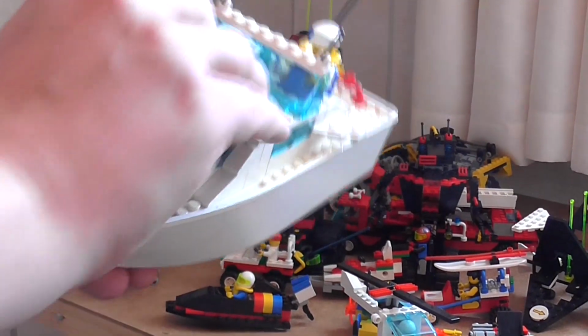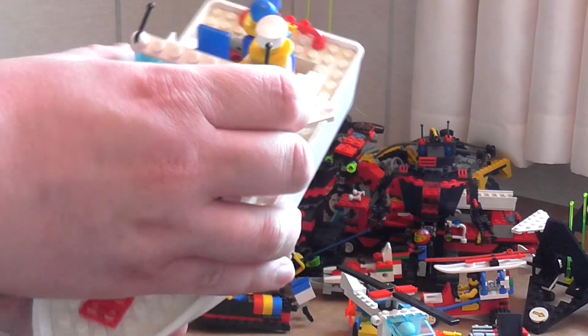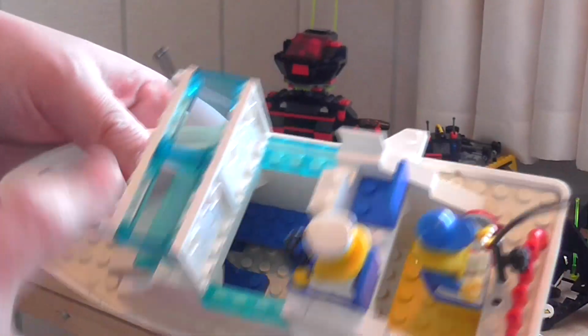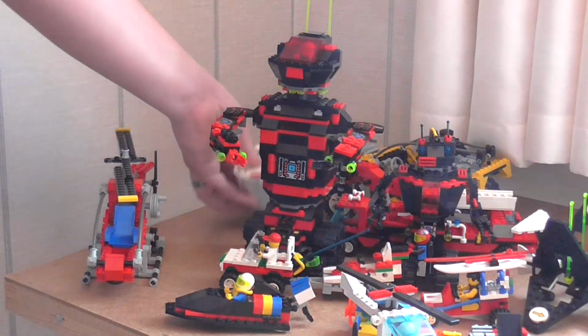Oh no, I've just broken it. Oh no, it's this bit that opens up. Yeah, look, you can open it up and there's a little party deck inside. It's so cool. I absolutely love it. This is my childhood, guys.